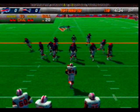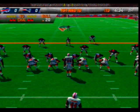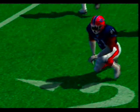After the interception, they'll set up shop at the 20. The Bills come out in a 4-3. Toss play to the right. Bennett comes up to make the play at the 19. Big tackle there for Lawson.